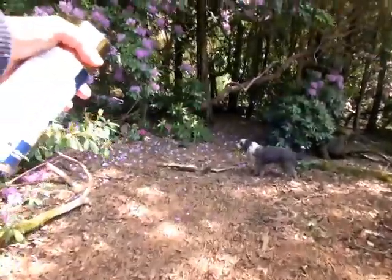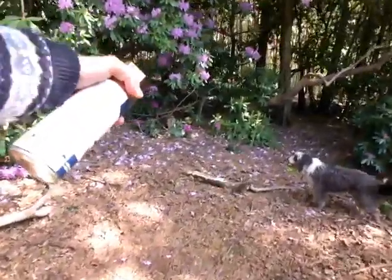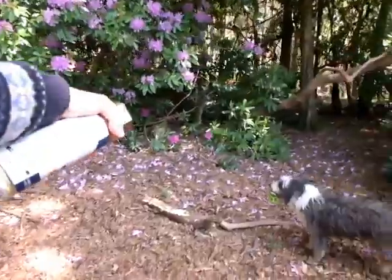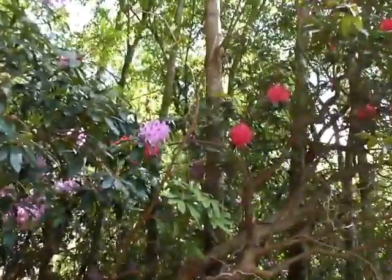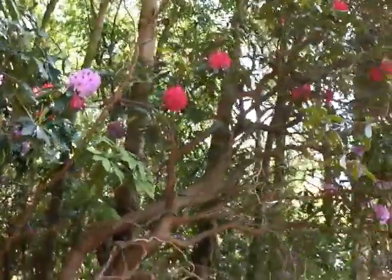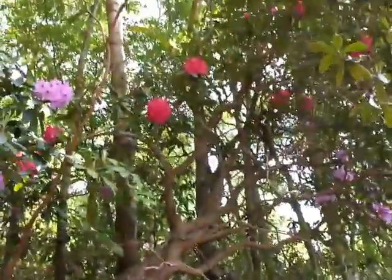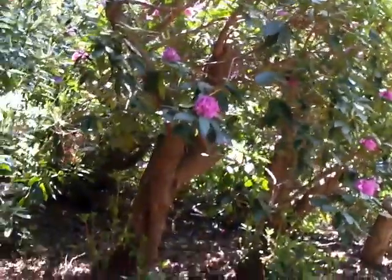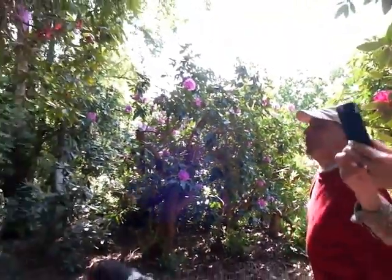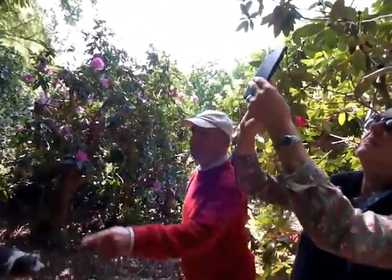We've got a pink one rather than a purple one down at the bottom, and there are these red ones with yellow in the middle of them. That is one of the nicest ones I've seen. And in restoring this garden, you've just had to cut down everything and then see what grows, what's left. It's been really difficult.